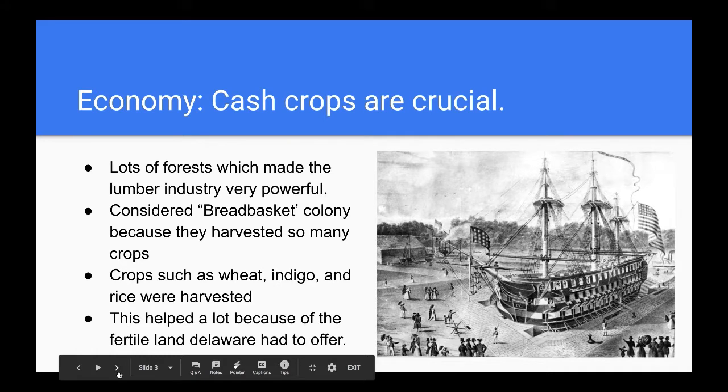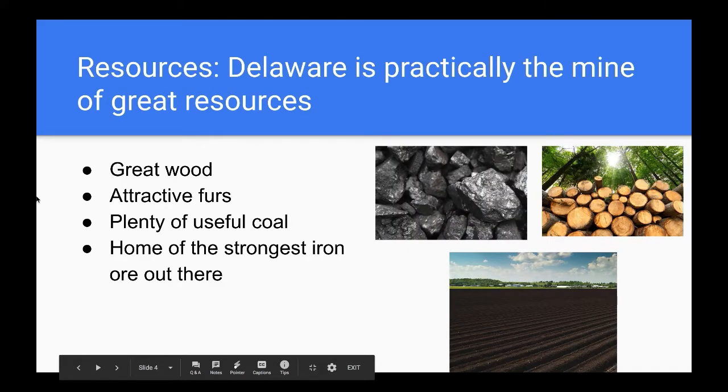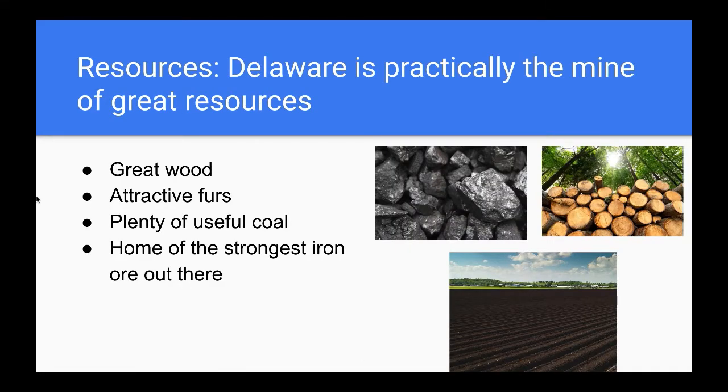Next, we have the resources. It's practically a mine of great resources. As I said before, the lumber industry is very strong, which means there's great wood, attractive furs, plenty of useful coal, and home of the strongest iron ore out there. So you can see the pictures on the right of all the resources we built up as a colony and produced to sell and to use for our own good.